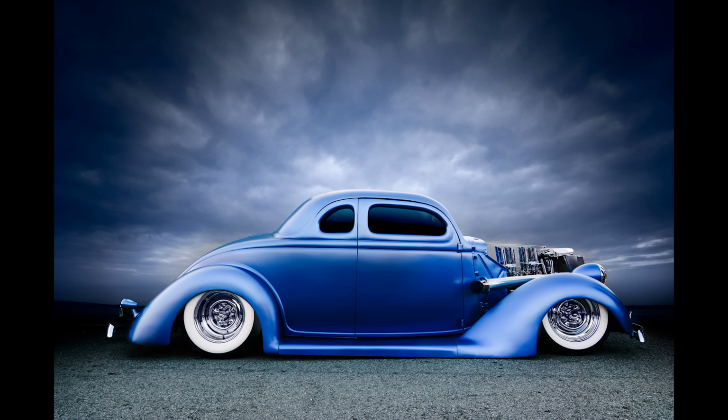Ooh, this is the ZZ Top car. This is the sharp dressed man. How does it drive? Yeah, isn't it touching right there? I know. So crazy. All right, you ready? 3, 2, 1. 3 stars.